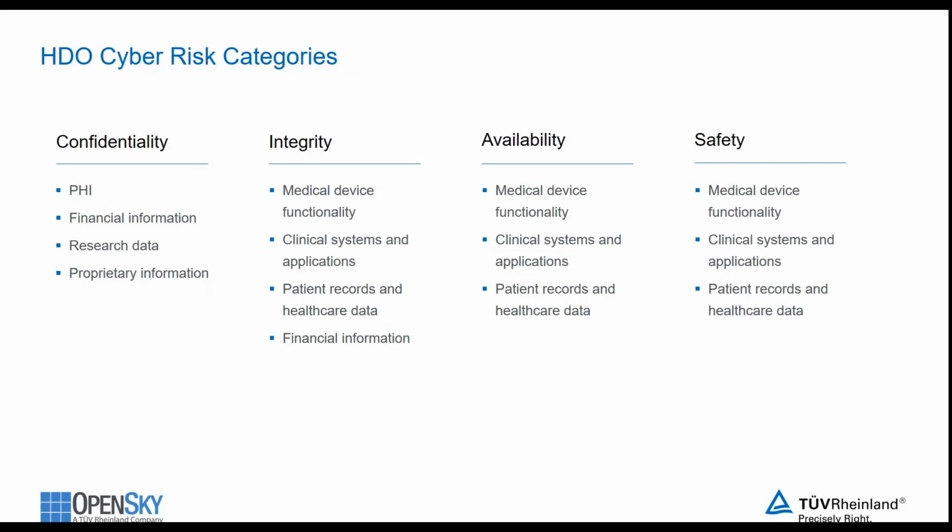So for confidentiality, we look at protected healthcare information, financial data, research data, proprietary information. Under integrity, we're concerned about medical device functionality, clinical applications and systems, patient records. Availability, a little bit of a repeat here: medical device functionality, clinical apps, patient records. And then under safety, we have medical device functionality.